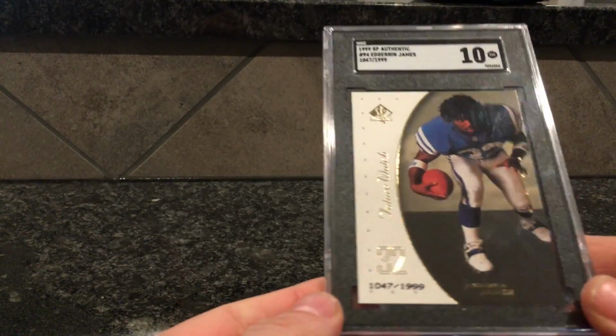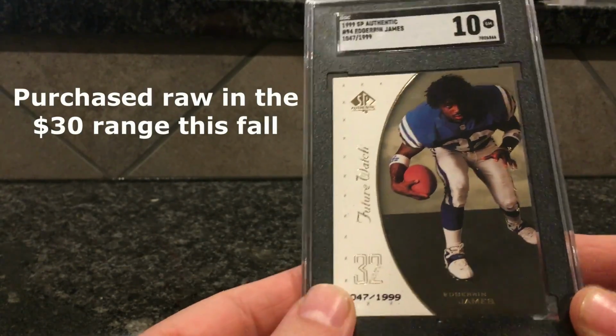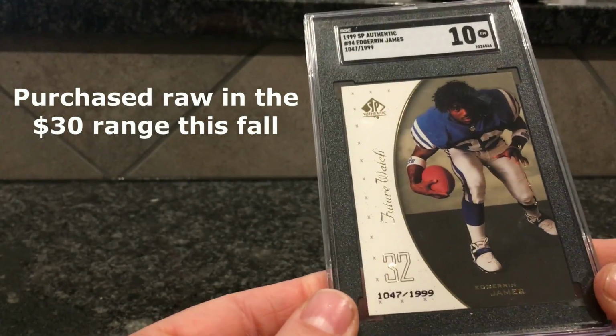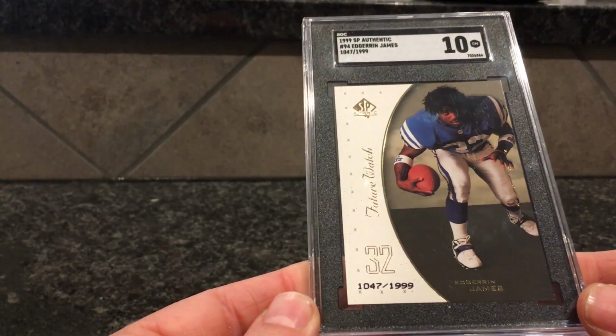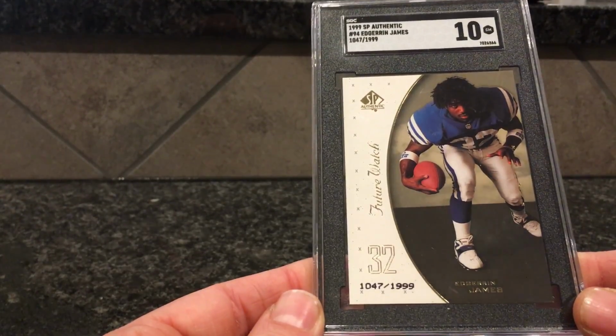And then I just got this one back last month. Maybe it was this month. No, it was this month. My second SGC order. This one came in, an SGC 10. I think it might have been a Beckett 9.5 snap out, but it has all the qualities of a 10. The only thing I can see really is a minute spot of white on that bottom left, which is acceptable. So beautiful card. Love the Future Watch edge.